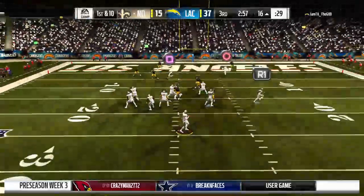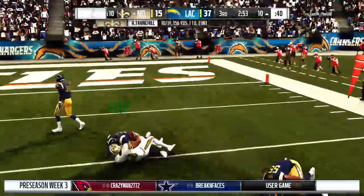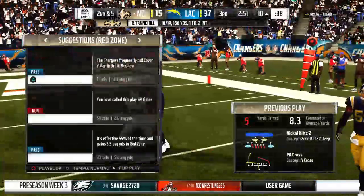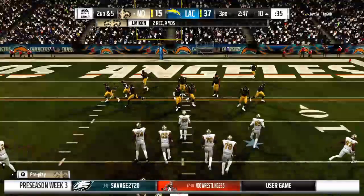Now a play fake here on first down. Dumps it off to Mixon, and he'll get it here to the 10-yard line. Five yards on the pickup, and it'll be a second down.